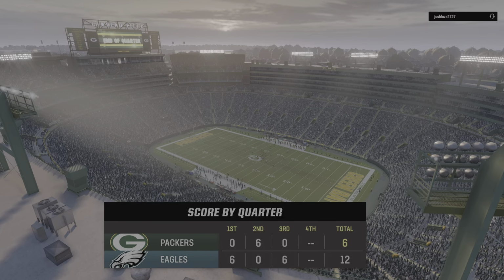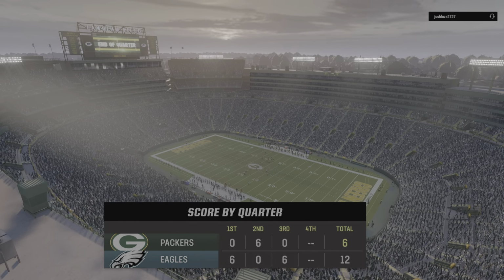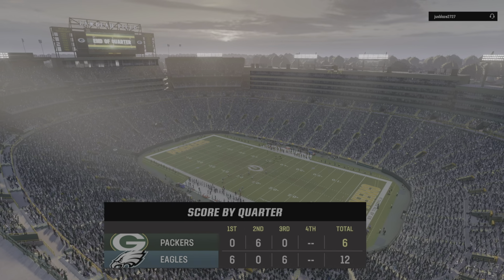And as they come to the line, they will not be able to get off another play as time has run out on this 3rd quarter. We'll return with more after this break.